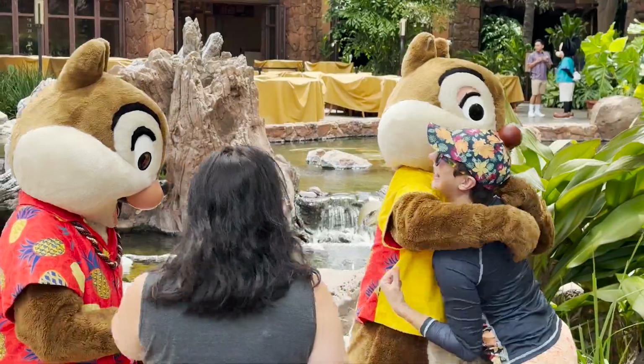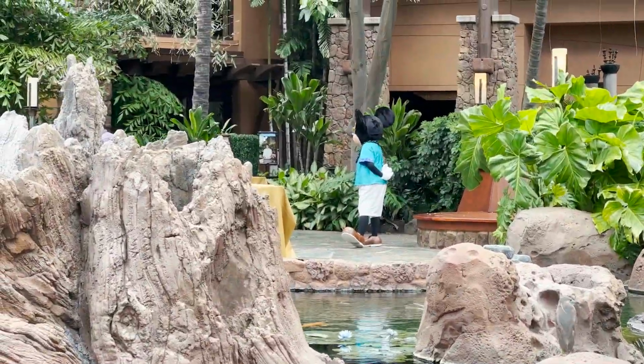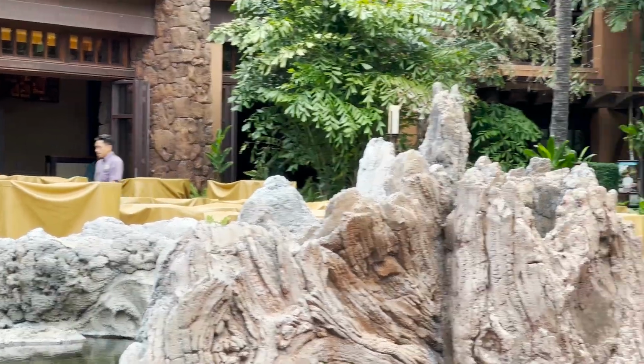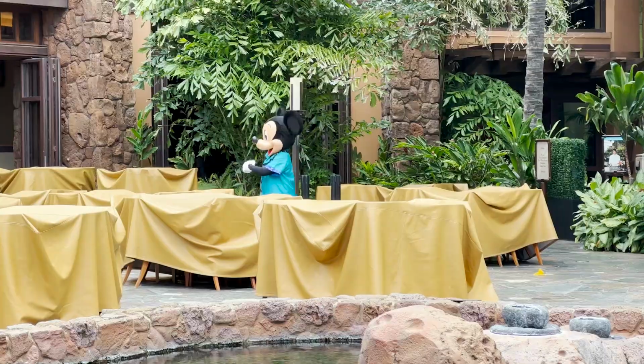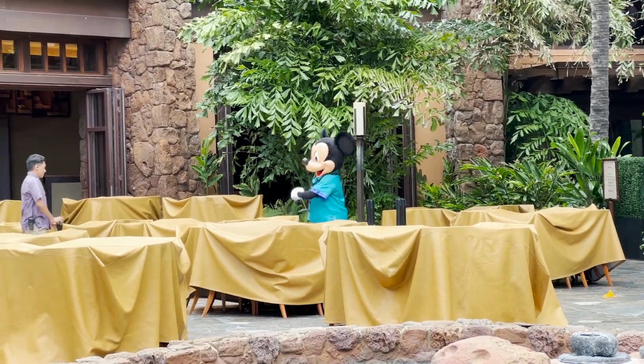And then right across the spot where Chip and Dale just were, you can see the big cheese himself. Mickey's hanging out over there. Looks like maybe for a, I don't know if this is part of a special dining thing or something. There's stuff set up over there. Kind of off to his one side. Hey, Mickey!